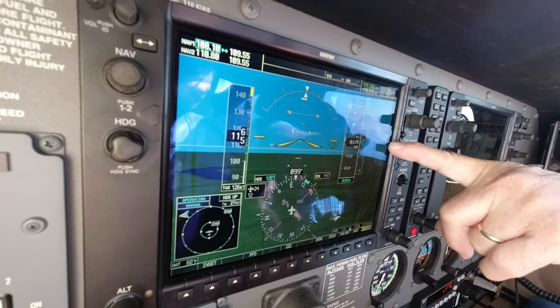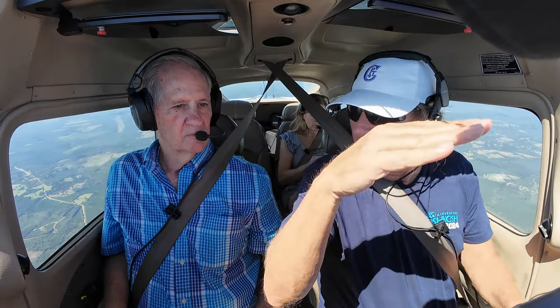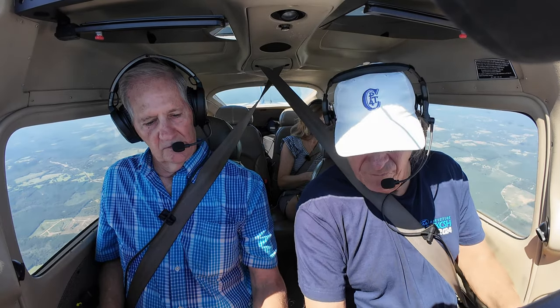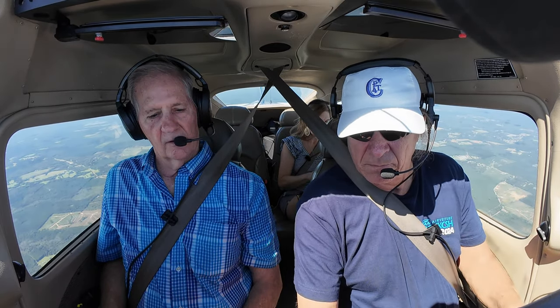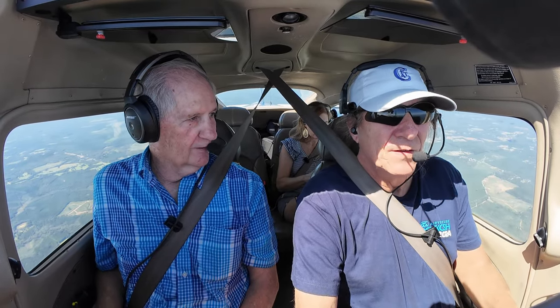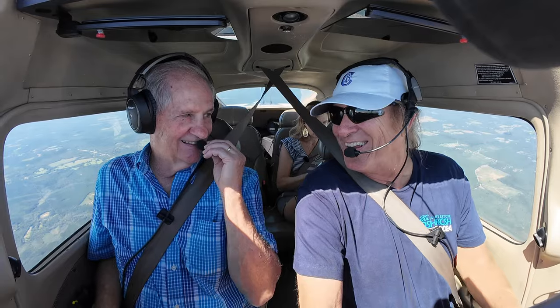450, what does that indicate? 400 feet, 50 feet per mile. So in 1 minute, we'll go up 450 feet. Gotcha. What is this you've got your hand on? It's a throttle. Okay. Power. You don't have an accelerator you could use with your foot, do you? Oh, no. That's how you steer.